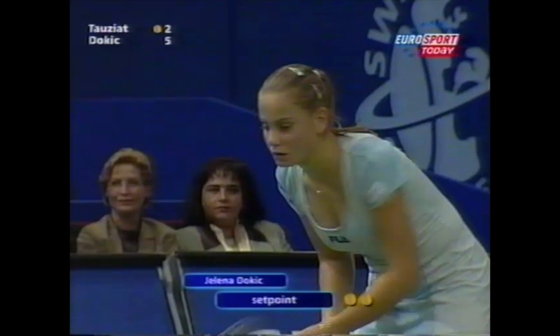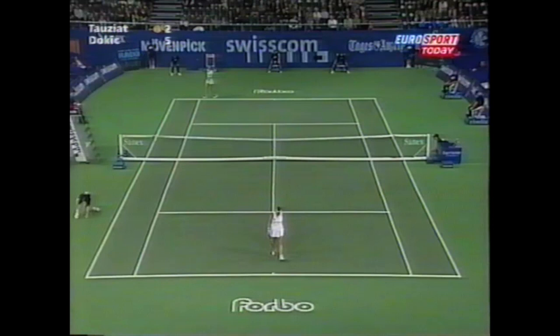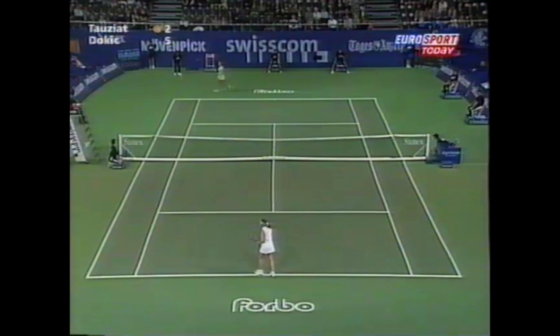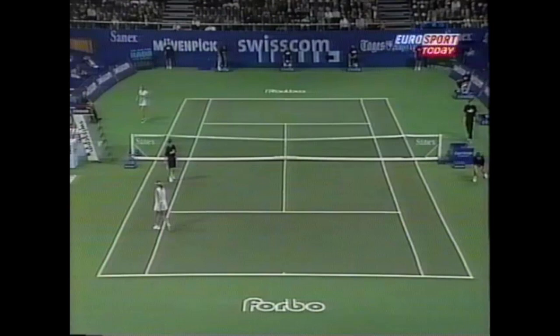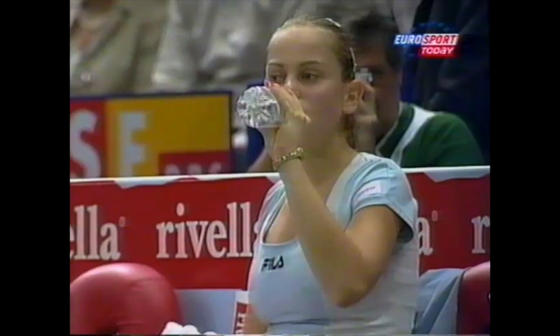14. Two set points for the number four seed. So lackluster, Natalie Tauziat today. It's as though the quarterfinal win against Sandrine Testud from France has knocked all the stuffing out of her. 26 minutes it's taken Jelena Dokic to secure the first set by 6-2.